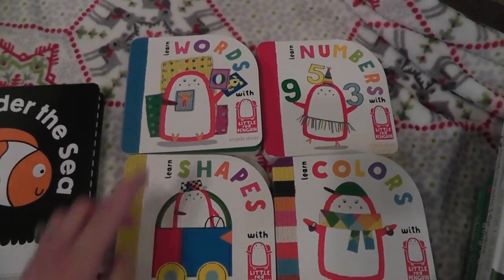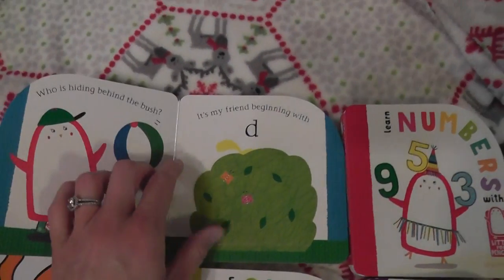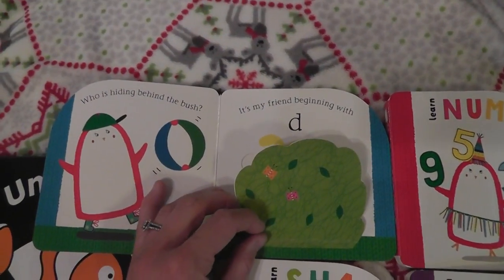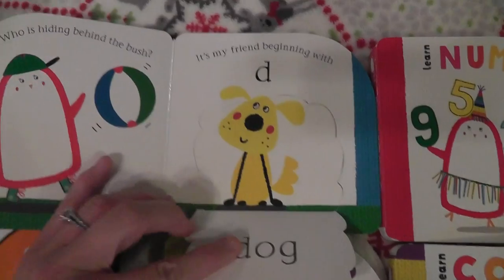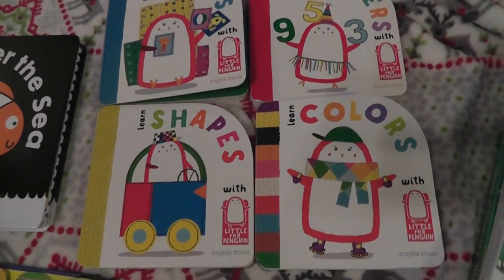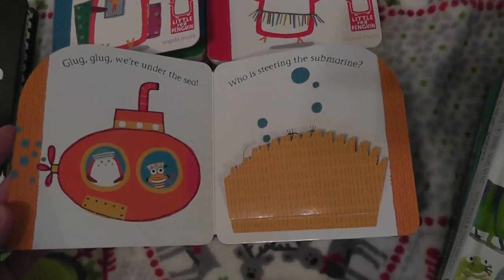So this next series is the Little Red Penguin collection. It comes with words, numbers, shapes, and colors. I'll show you a little bit inside. So here, who's hiding behind the bush? It's my friend, beginning with D, dog. That's real cute. It's got little flaps that fold out. And then let's go to learn colors. This is one of my favorite ones.